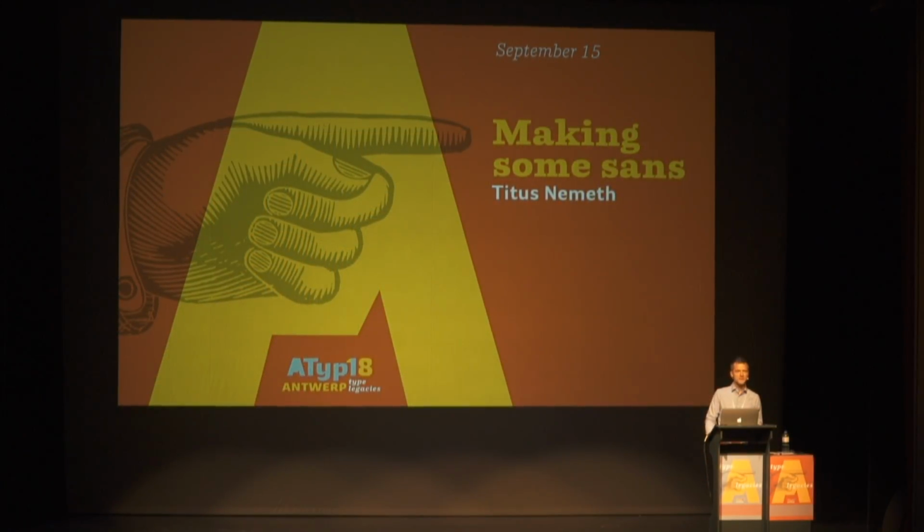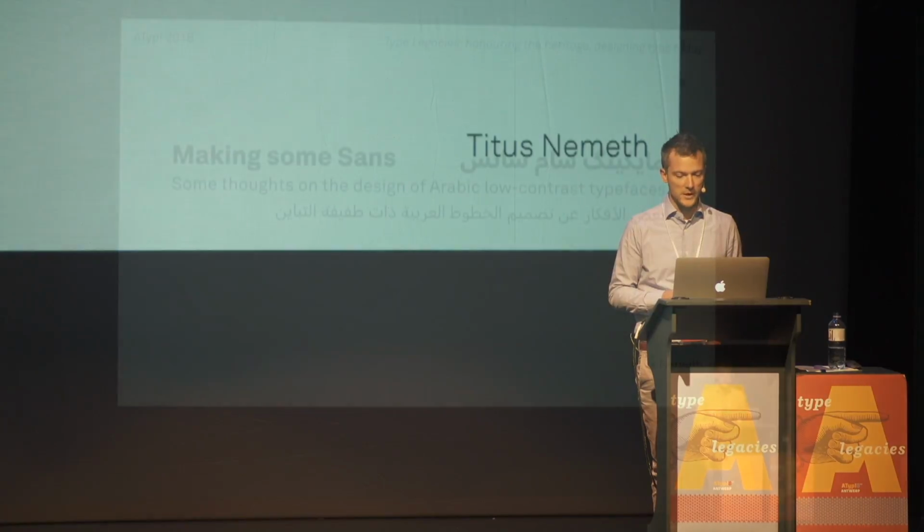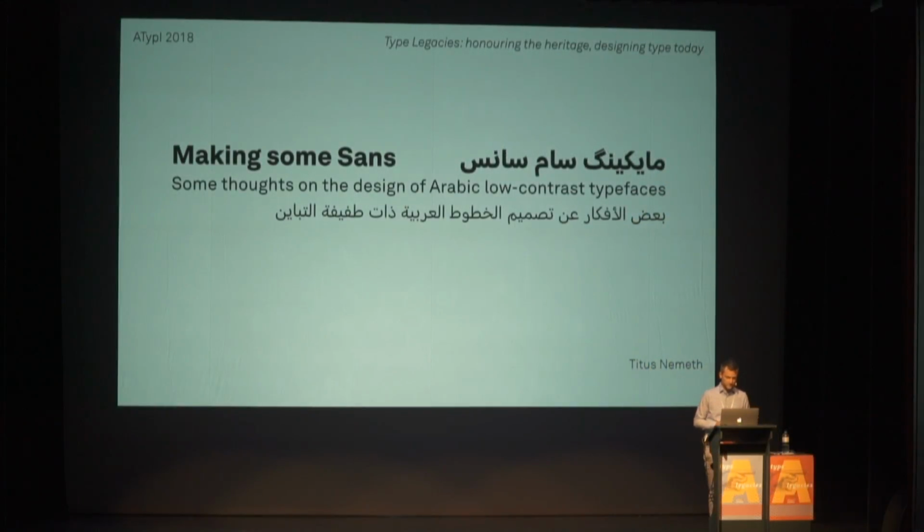Today, I hope to make some sense with regards to Arabic low contrast typeface design. And I feel that the way that I've been thinking about this topic ties in quite neatly with this year's conference theme, Type Legacies, Honoring the Heritage. And I'm very pleased that many of the previous excellent talks have already touched on some points that I also want to relate to. So, yep, let's get right into it.